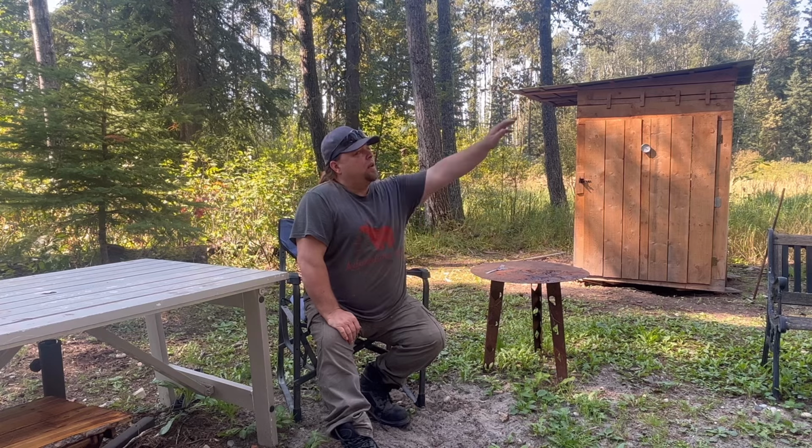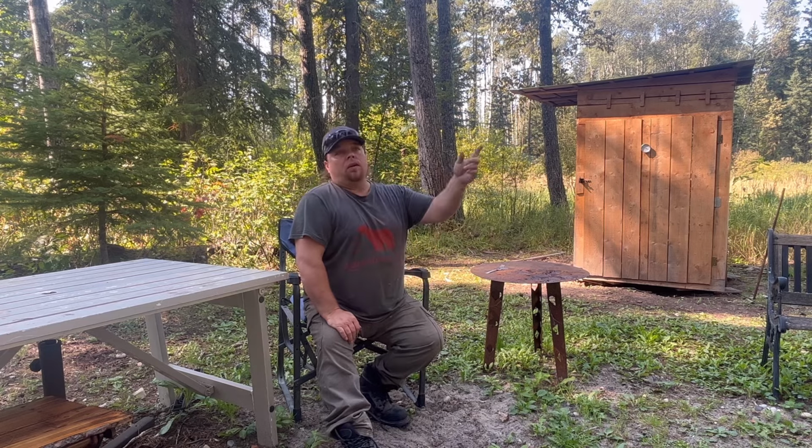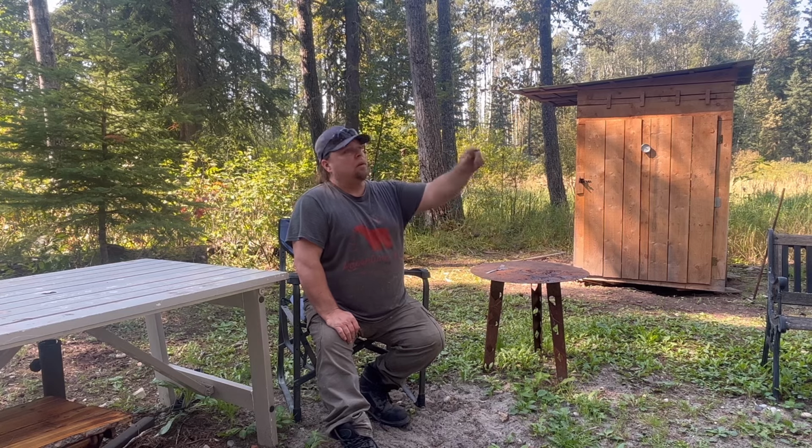We got a lot of activity going on out here at the cabin. I don't know if you guys can kind of hear back over this way. The forestry is out here logging right now. So they're logging all the way around me, and then they're gonna come in and start logging right up beside the cabin. It's kind of a sad day. I'm gonna have not much trees left around here.